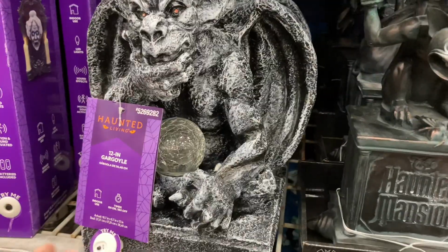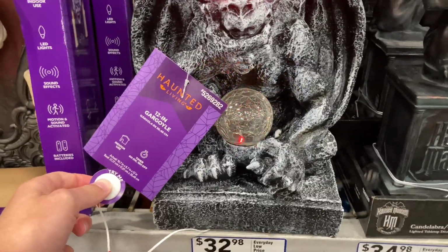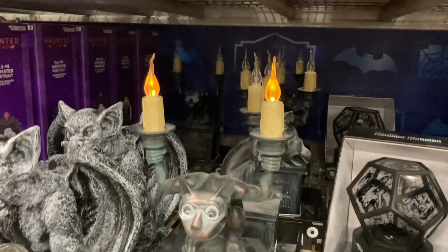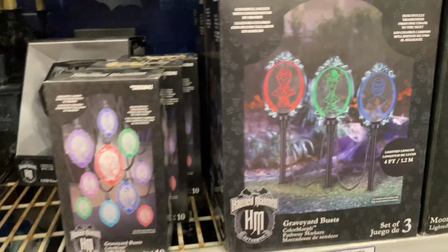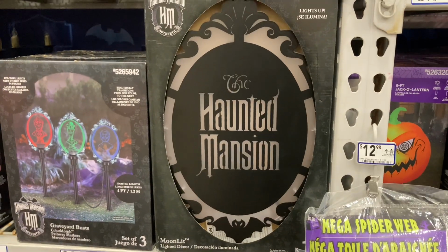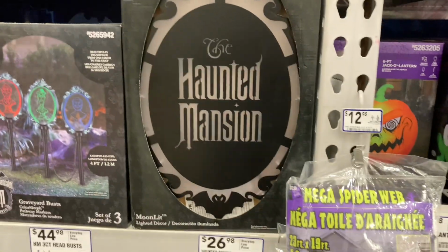All right, here we got a gargoyle that looks like he's busy thinking about something, and he has a little globe. We have the Haunted Mansion gargoyle lamp here, candelabra. They have those all over the ride, I'm pretty sure, so that's cool. We have some hanging Haunted Mansion lights and pathway markers, and we just have the Haunted Mansion sign, which says it lights up, but I don't see a button for it anywhere.